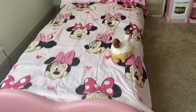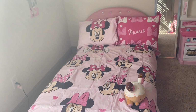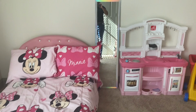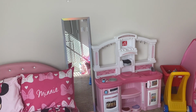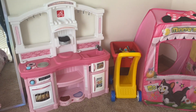But right here, I'm just showing y'all her bed. I got her bed from Amazon, and I think I got her comforter from Amazon too. If I can remember, I think it's Amazon, or it's either Walmart. Whatever one it is, I'll try to link it down below. And then I got her mirror. This came from Walmart. They had a pink one, and they also had a black one, but I was like, let me get this just to add something else.